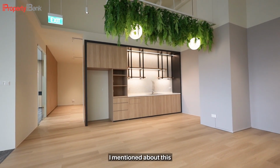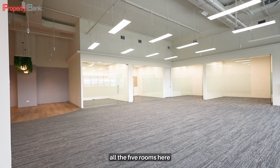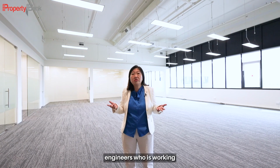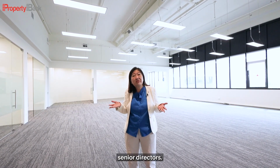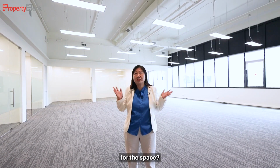So remember I mentioned this being a closed office concept. So you have all the 5 rooms here. Could be for engineers who are working on confidential work, or some of your senior directors. But do you find anything that's shortchanging you for the space? No.